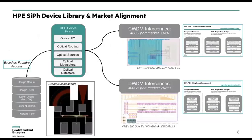And a quick word on the market alignment of the PDK. As I said, based on a foundry process, there's a library. That library entails some components. Here you can see some abstracted black boxes with some pads and waveguides for some of the devices, showing you bends, grating couplers, modulators, etc., where then you would do a typical chip layout. For example, here's a 56 gig PAM4 MZI-based link. Here we have a ring modulator link, and here are the devices that are used to build that link.